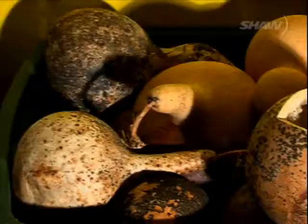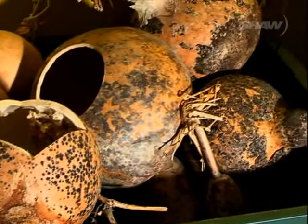Gourds is a very interesting medium. You never have one gourd the same. They come in all shapes and sizes. They come covered in mold. You actually have to wash all that off. It's a very organic material.